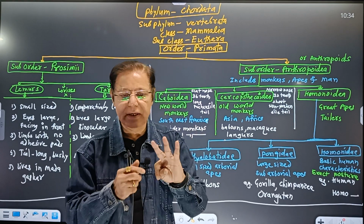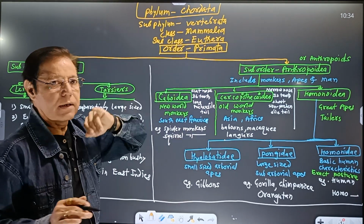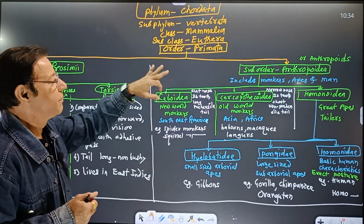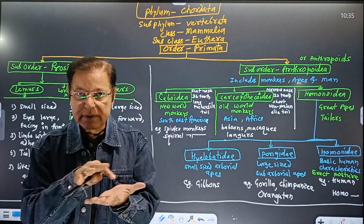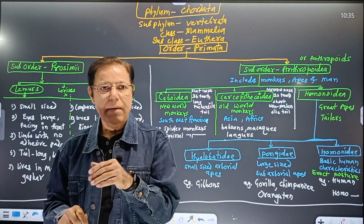Three subphyla are there: Urochordata, Cephalochordata and Vertebrata. Here all the animals have a vertebral column. Vertebrata has different classes: Pisces, Amphibia, Reptilia, Aves (birds), and then Mammalia.